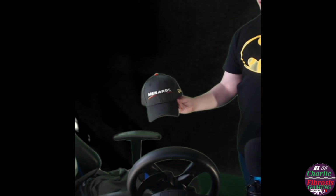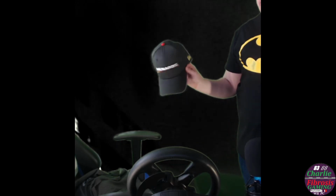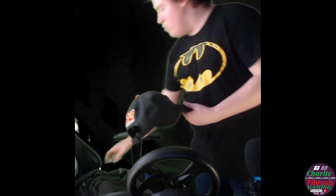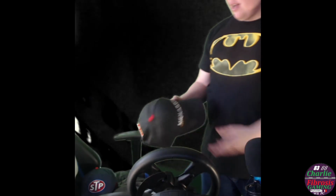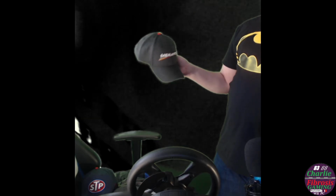Next up, we got ourselves a Menards Ryan Blaney number 12, red and yellow with a little bit of black hat. It's kind of like a cross between the Bubba hat with its navy-ish colors and a little bit of the MTJ hat with black, but this is more like a charcoal gray. Don't really hate it, I just don't like the color. I wish that they just went straight black with it, but that's me.